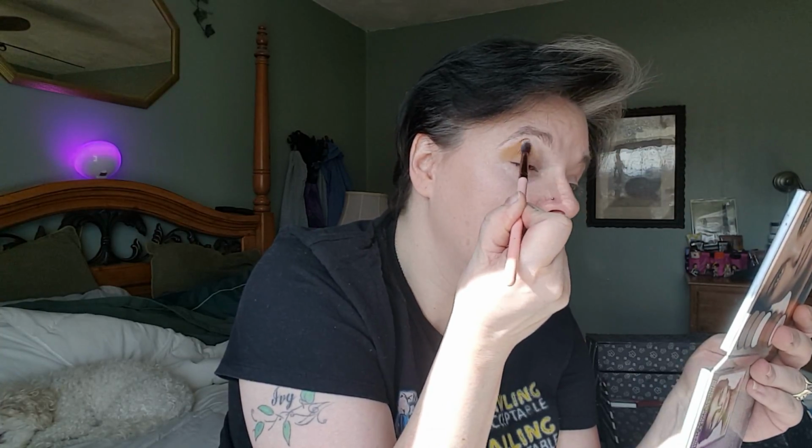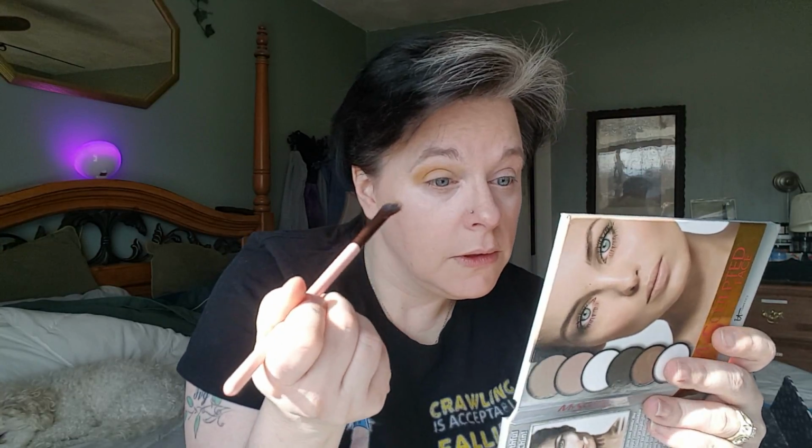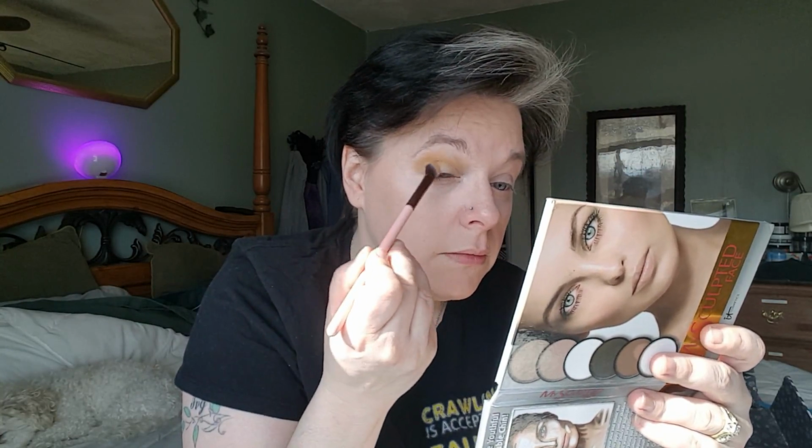But as long as you use little circles, you should be able to blend this out nicely so that you don't leave a harsh line. And that's your goal. Little light, tiny circles. As light as you can go. Okay, I like that. Let me do the other eye. Okay, so that's the beginning of our look.